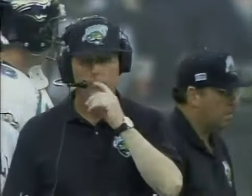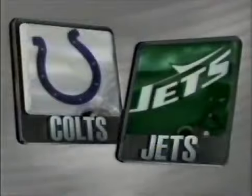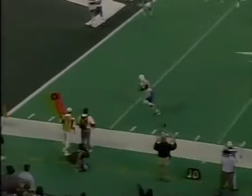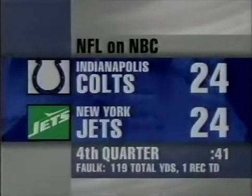For more on that, let's go back to Greg Gumbel. Greg? All right, Don, they're in the final minute of play at the Meadowlands. The Colts have come all the way back from a 24-3 second half deficit. Jim Harbaugh, two touchdown passes, that one 15 yards to Marshall Faulk. Time winding down. Jets have the ball. It's a tie game, Don.